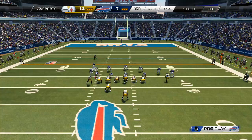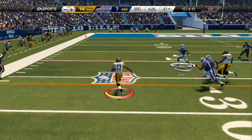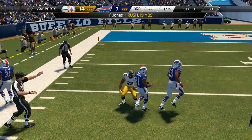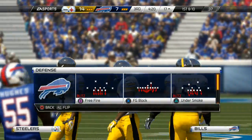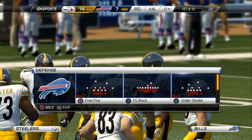The wide receiver shifts the motion. Now first and 10. Jones going to receive the toss. He's brought to a halt. That's a nice play that time by the offense. Getting the first down in the second half. And they're moving the football. That is a great feeling.